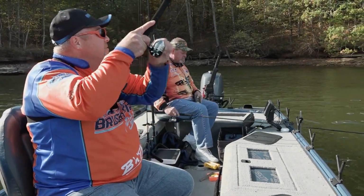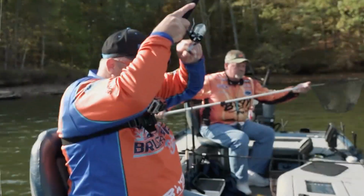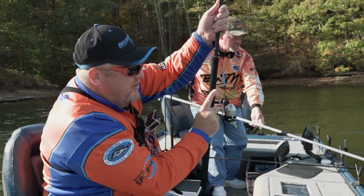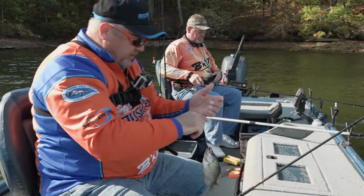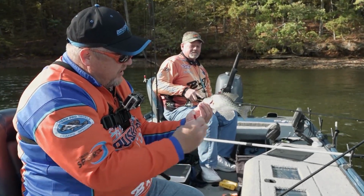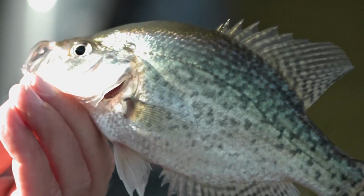There we go. Small one, but it's a crappie. I got him, he's a small one. Folks, these fish are down deep on these piles. They are in the brush. That's a small one there, and he is warm to the touch. It's pretty chilly out here this morning. Little black.